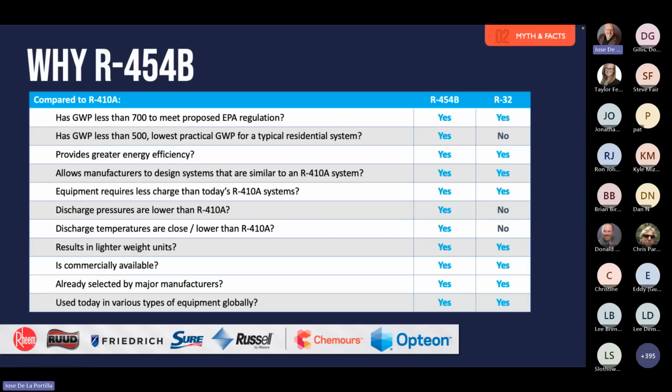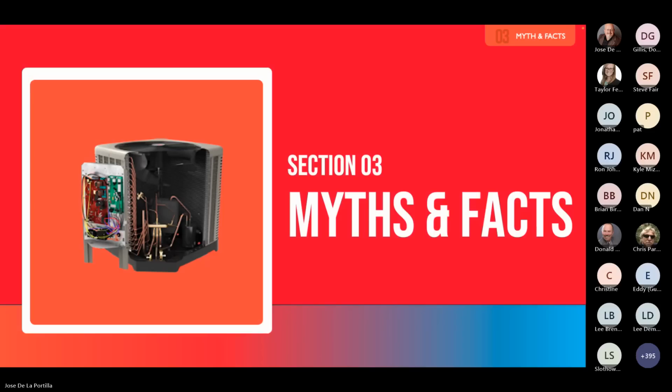Nothing that's going to change the game forever. It's just a little bit of a different operation. Discharge temperatures are closer or lower than R410A. Yes, so discharge temperatures and pressures are lower with R454B. Combine that again with that lower GWP number, it's a logical choice.